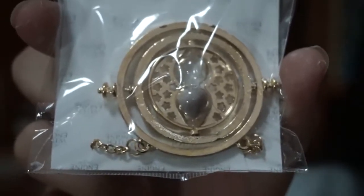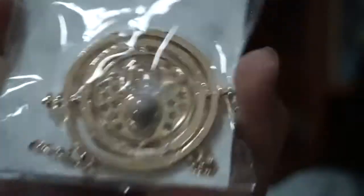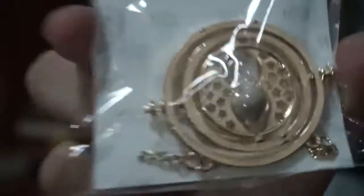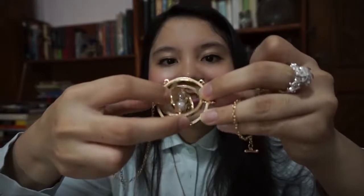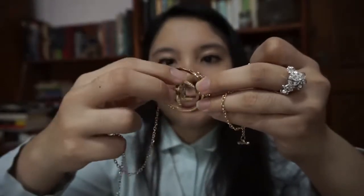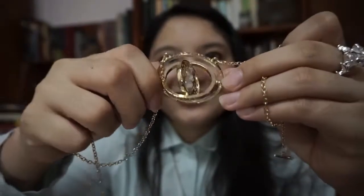This is the time turner of Hermione Granger in Harry Potter. Oh, I'm so excited. And it's still in the package. I'm going to show it to you outside the package. Here it is. It's so beautiful. And it also rotates. Oh my god. There's a really cute sundial in the middle. Can you see that? Oh man, I love it.